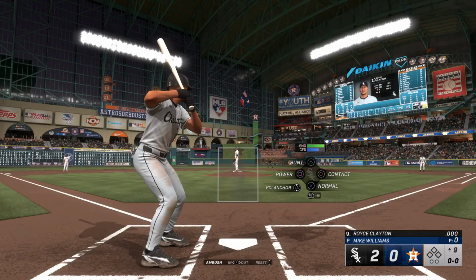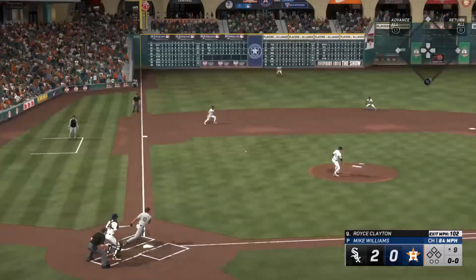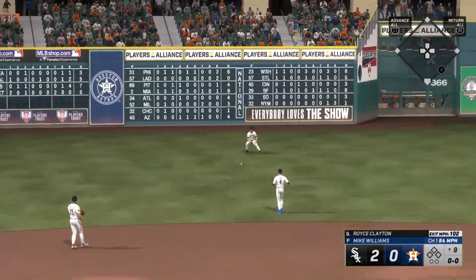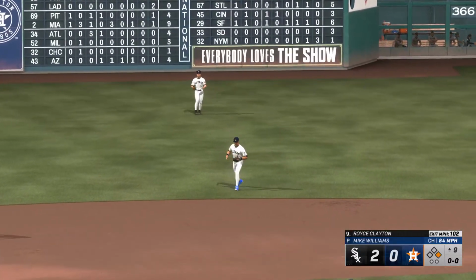Pretty tight game, so they're looking for quality pitches out of him right here. Got to do his best to keep the score right where it is. Worm burner into the outfield for a knock. And they have their first base runner since the first inning.